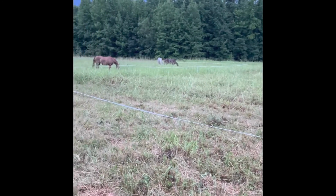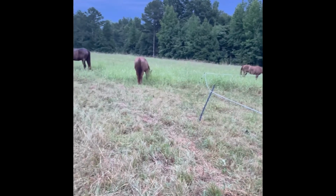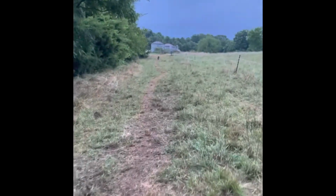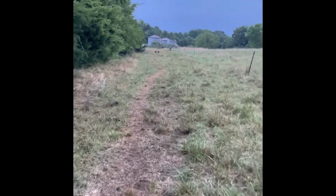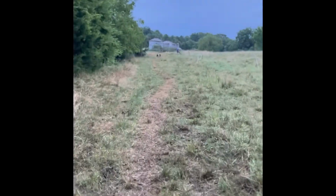So if you're using adaptive grazing with your horses, remember it's not a formula, it's not a hard and fast rule. Just try to assess each day how big your paddocks are and how much they've eaten. And if they've eaten too much, then next time just make them a little bigger.